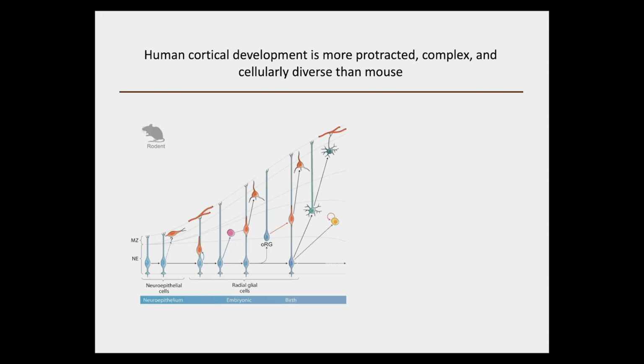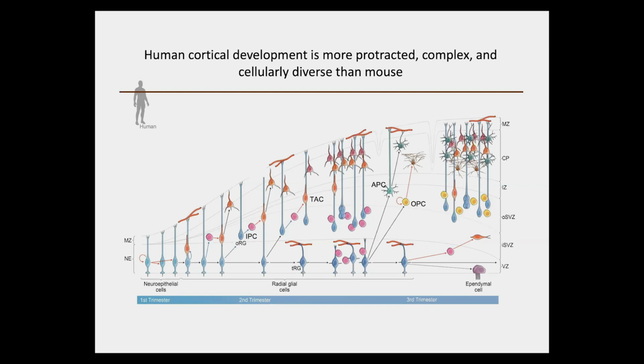In early stages of development, there are progenitors that are schematically shown here in mouse cortical development. In contrast, now that we and others have been delving into the progenitor populations in human developing cortex, the picture becomes much more complicated. And there are subtypes that are molecularly quite different. And I wanted to highlight some of those differences in the beginning of my talk.